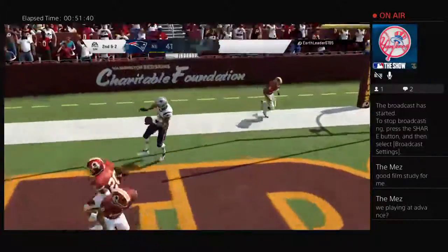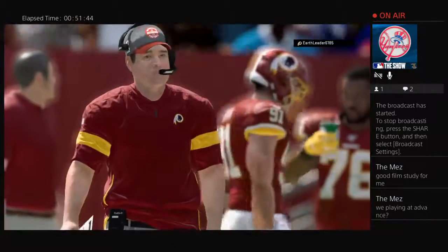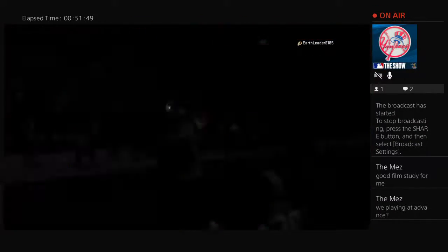And this will be caught. It's a touchdown. And absolute stunned silence here as they have come in and stolen this one in overtime.